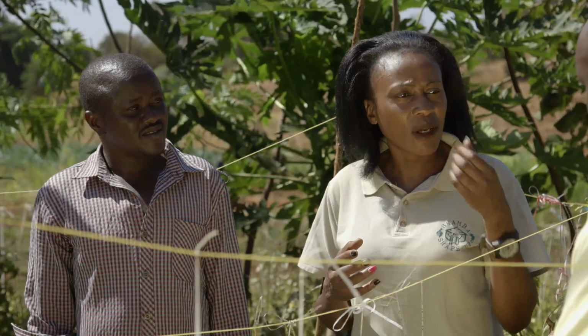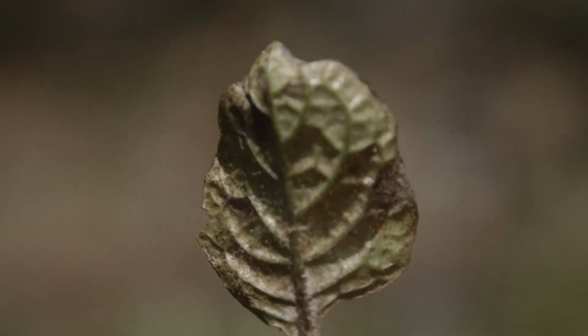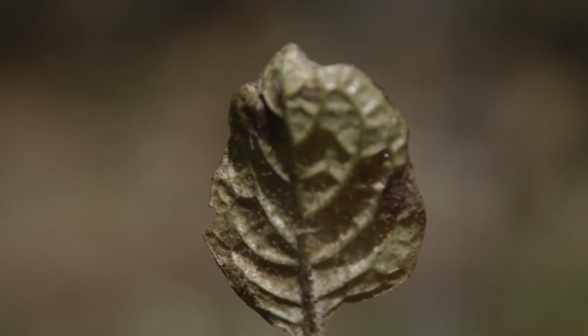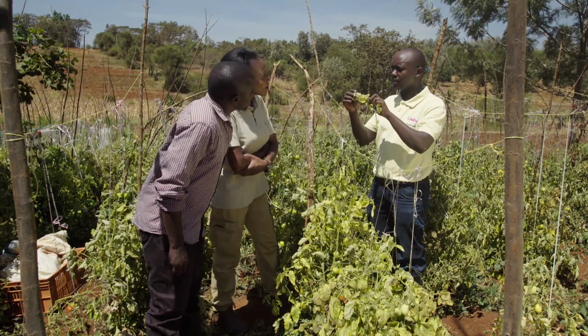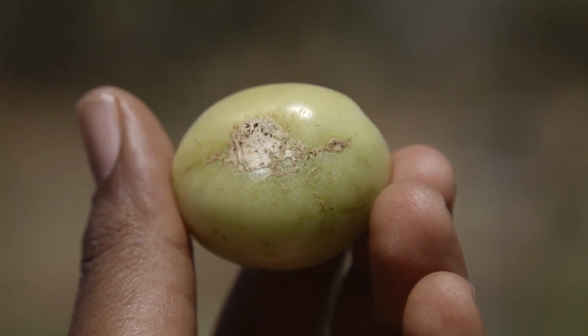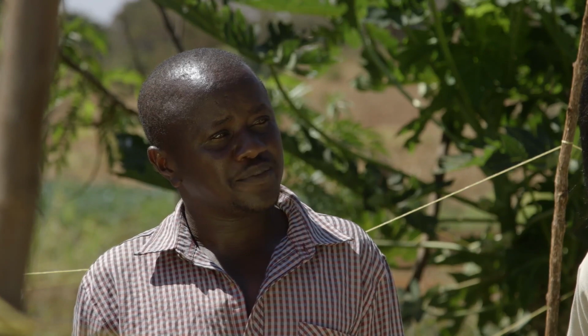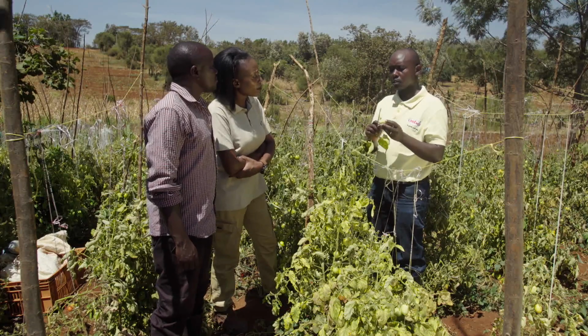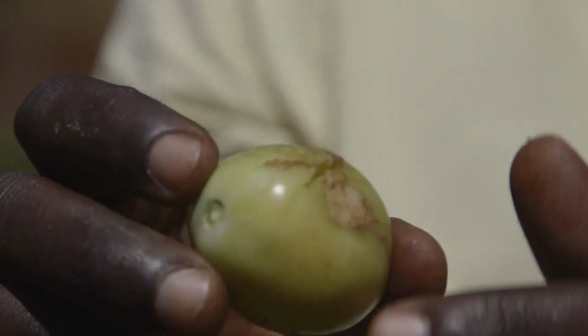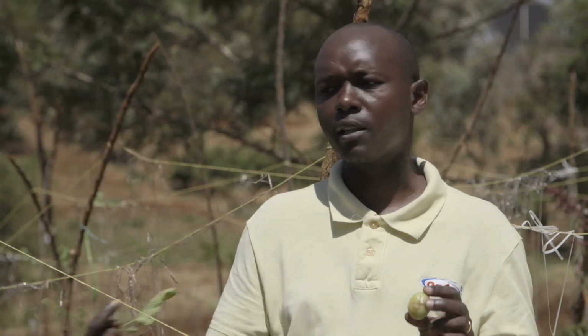Let's begin with the pests. We have the red spider mites. Mostly you find them on the underside of the leaves. If you notice, you see some small spiders, red in color. Also notice that we have the thrips, and they suck the plant sap, and in so doing, they also reduce the yield of your crop. You start seeing the fruits are looking rough, like someone was scratching them. That's how you see the damage caused by the thrips.